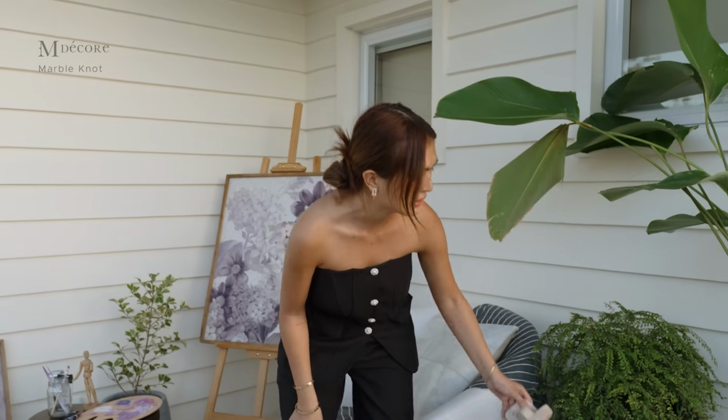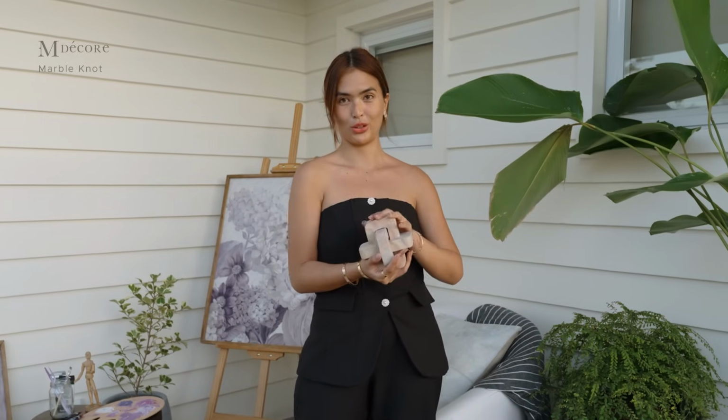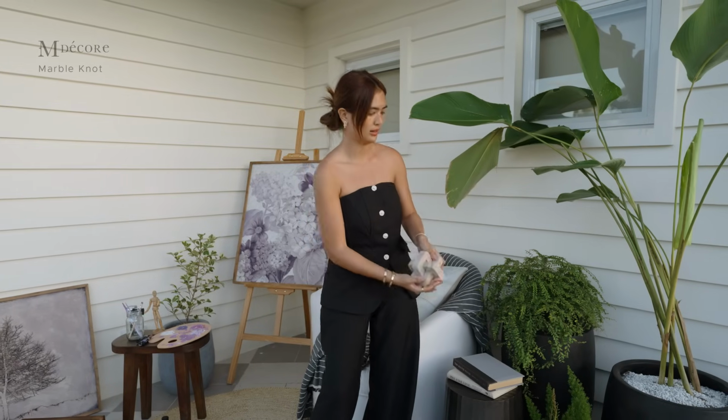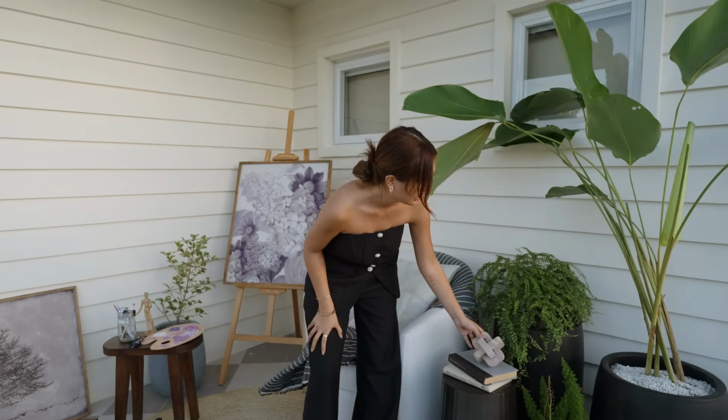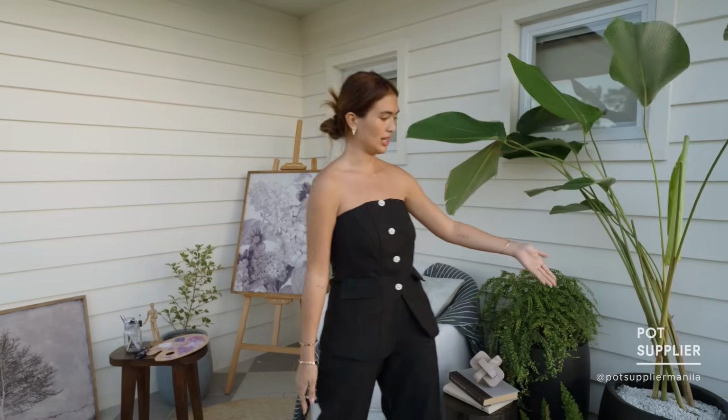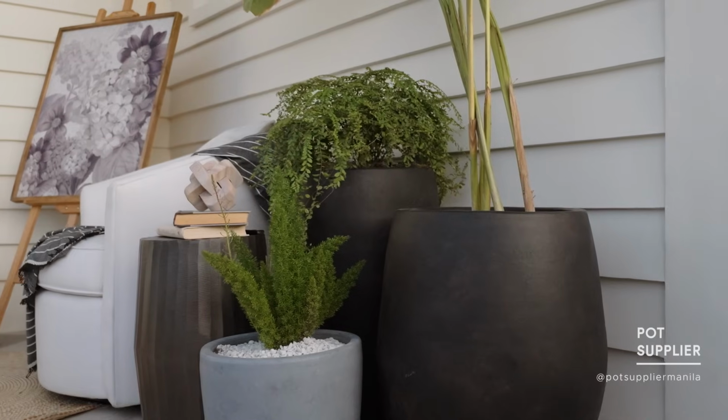And of course, we have here a marble knot from MDécore. It's so cute. And I like the shade and everything. It's quite heavy, but it looks very chic there. And the plants, they're so lovely. Just want to say thank you to Pot Suppliers Manila.